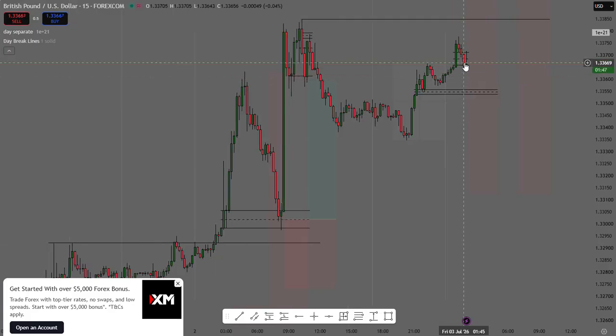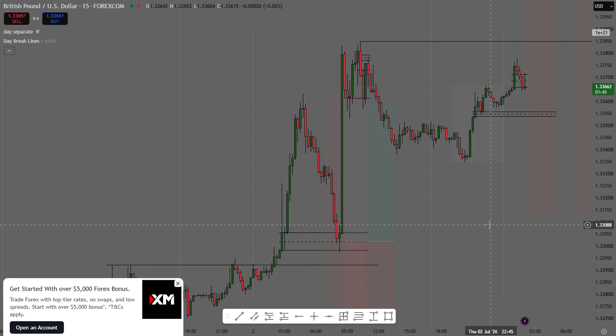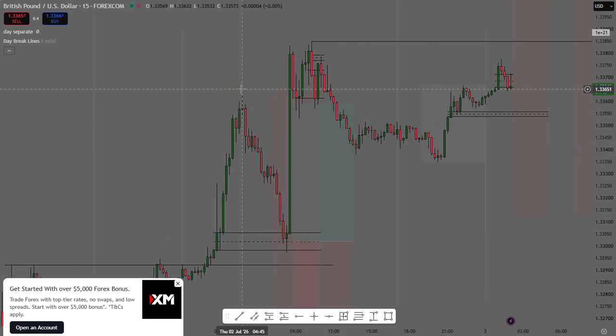Let's look at the second strategy. You can see yesterday here it went down. Same thing here. Oh, I just explained this. It went down, broke this area up, and came back down. It did not break this one. Now we're expecting it to continue going up and break that one.